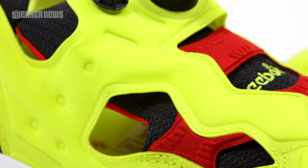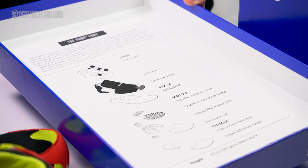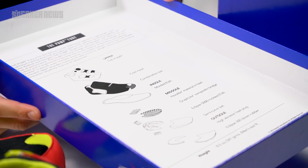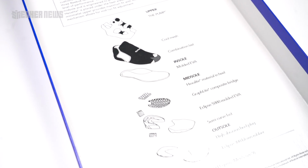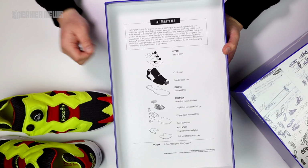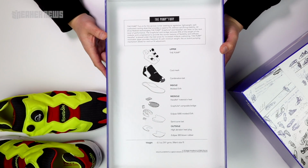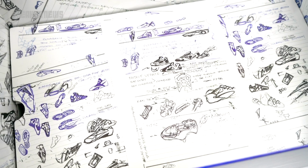And speaking of design, this shoebox kind of goes deep into all the sketches and all that. Even when you take out the lid, it shows you a full, top to bottom breakdown of the upper with the pump bladder. So this is something you would see in a booklet when sneaker brands released sneakers back in the day. They would kind of show you this whole breakdown of the innovation and the design. And even inside the shoebox, you see all the sketches that Steven Smith did.